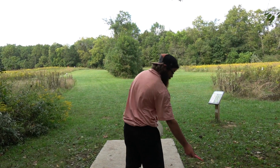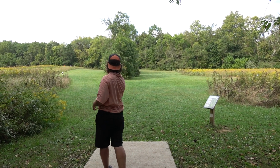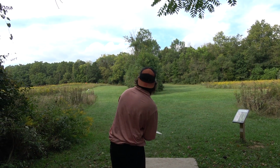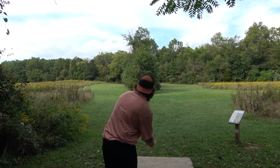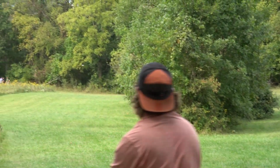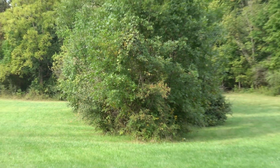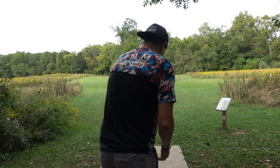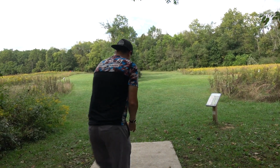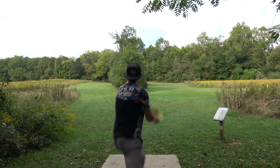Harley, just like his backhand, he has a powerful forehand. So he's going to take, I guess, what you would call the shorter way. Not by much, but yeah, it definitely has less arc to the shot going this way. Probably going Destroyer. Come on. Stands it up. Wow. Nice shot, dude. That's a rip. Yeah, that's 420 feet and slightly uphill. So it takes a good amount of power to throw a disc that high off the ground and to make it to the basket.